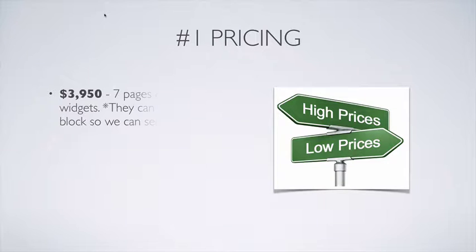So number one, pricing. Their lowest package is $39.50, and with that we'd get 7 pages, which is more than adequate, I believe, along with social media widgets. These are third-party plugins that they will configure to the site. I asked them if they could do some blocks in there for advertising. I know on some of the higher priced things they have it all automated where a chamber member can go in and pay and order it, and automatically it gets on the website. But we don't need that.